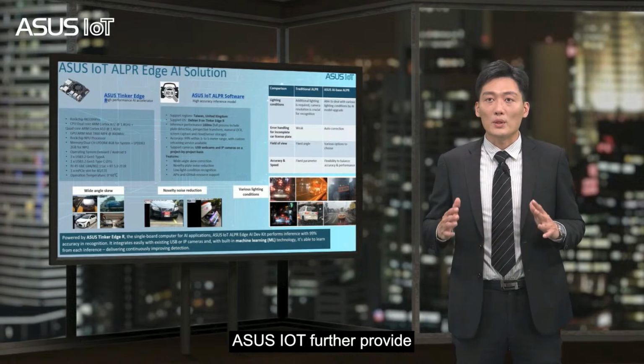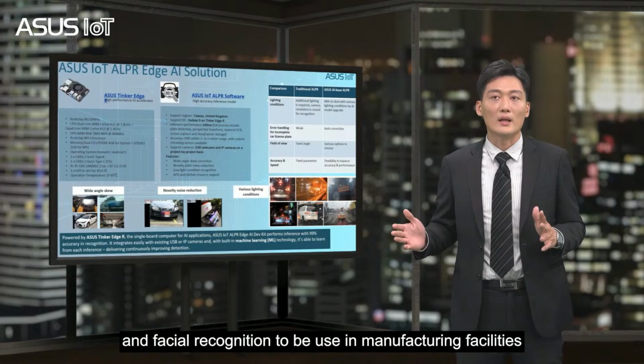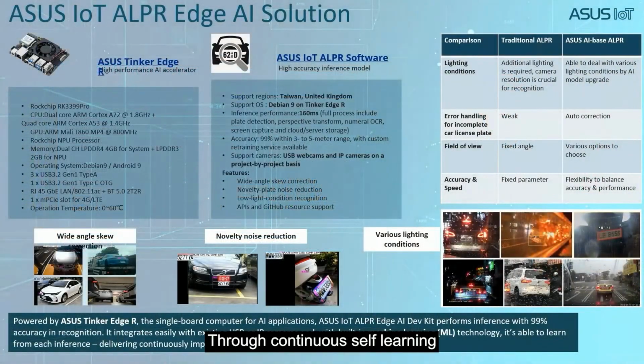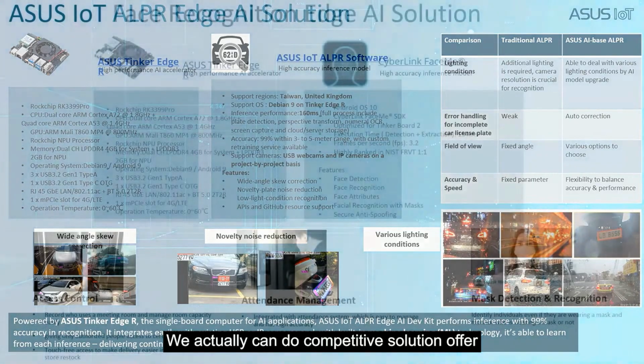ASUS IoT further provides solutions for car license plate recognition and facial recognition to be used in manufacturing facilities. Through continuous self-learning, the system can increase its accuracy, and the system is loaded on the ASUS Tinker ARM SBC, and in that case we are able to offer a very competitive solution.